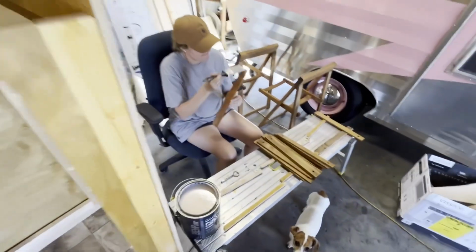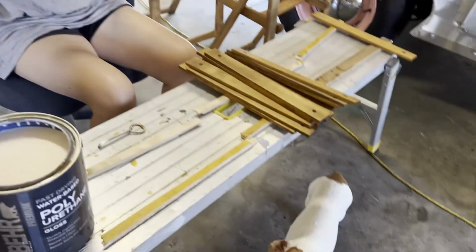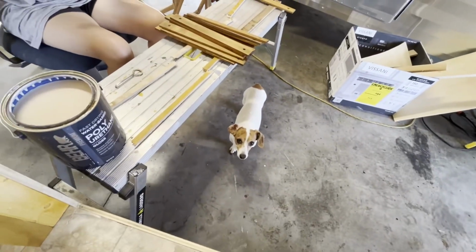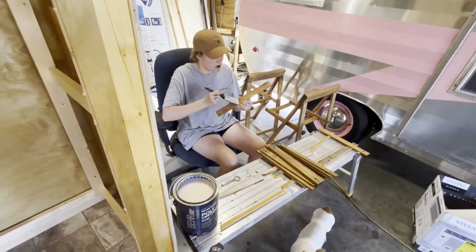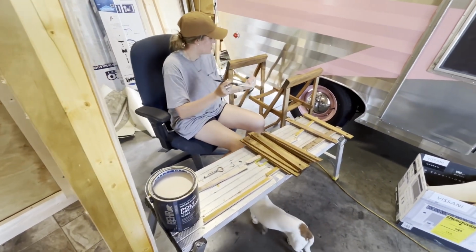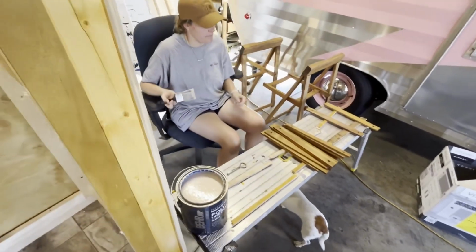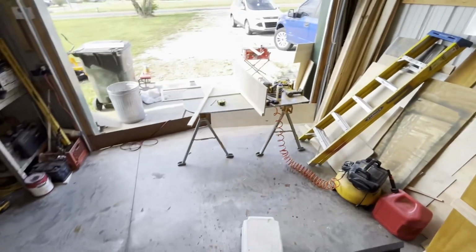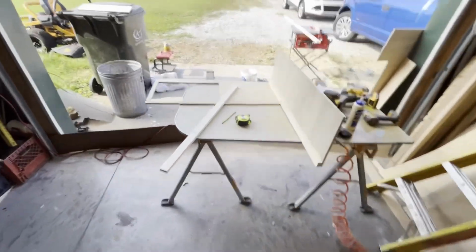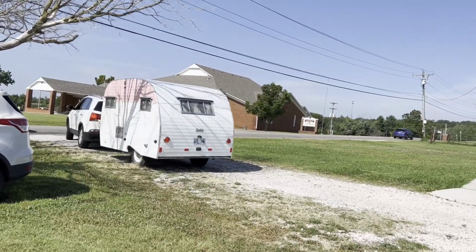Let's go out here. Robin the refinisher, what are you doing now? Well, shop supervisor finally gave me in-shop privileges, so I'm out of the sun, putting some polyurethane on the slats, and then we'll go to the chairs next to protect it. All right, looking good, looking good. All right, we are after it today, ladies and gentlemen. Stay tuned.